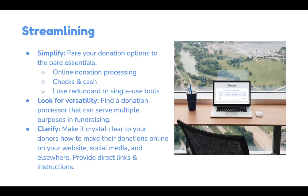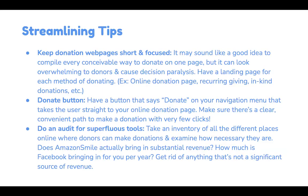And you want to give your donors clear direction. Donors actually love to be told where to go and what to do, because it simplifies things for them. So your goal is to provide a clear and clutter-free path to making a donation so that they don't get confused or overloaded with too many choices. Just a few additional tips for streamlining your donation processing and options here.